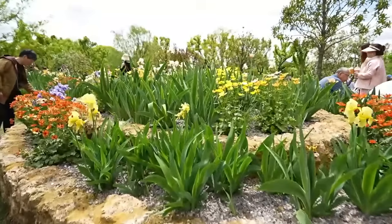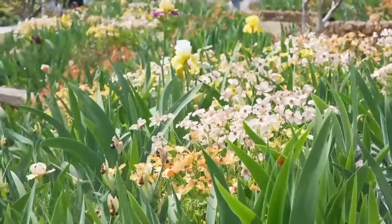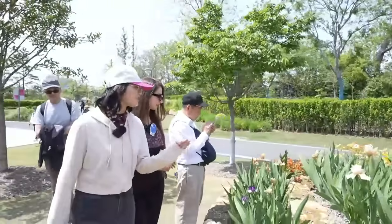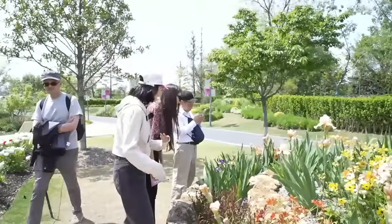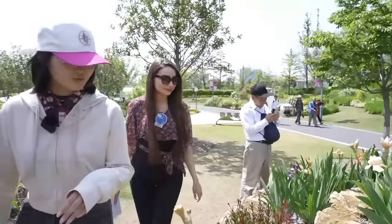I only know the iris flowers that are yellow. Yes, very popular. Everyone knows the iris. We can find the iris here. Wow. Purple, white, and these irises are called bearded iris. Why bearded? You can see, we find a closer one. What an interesting name.